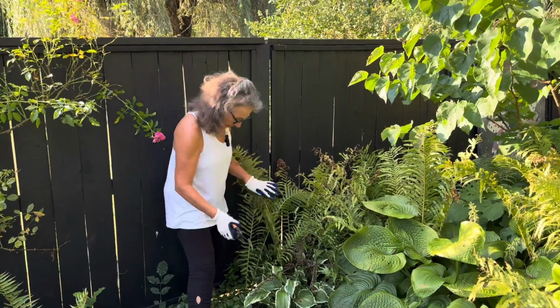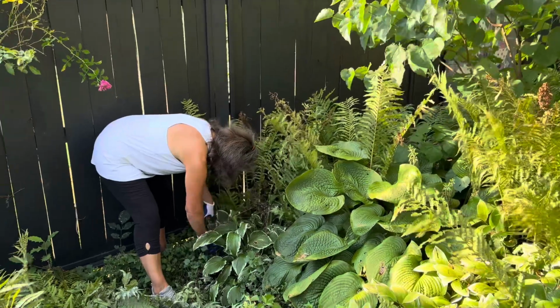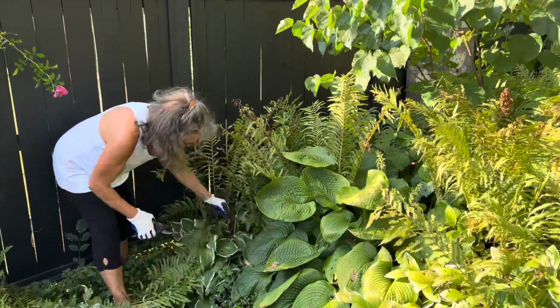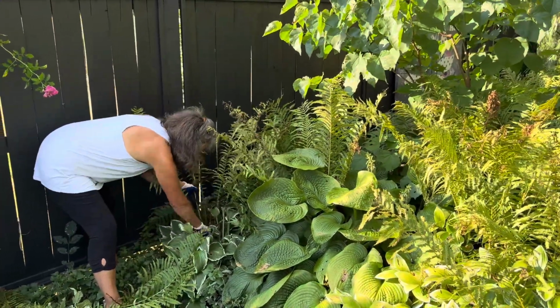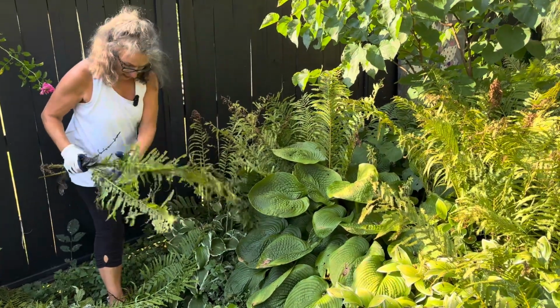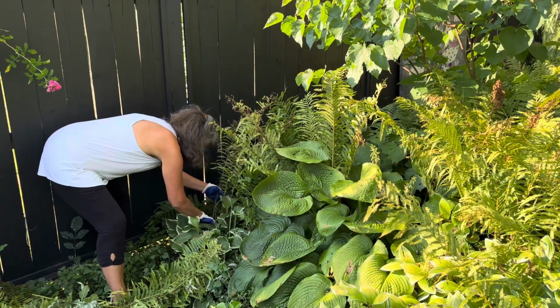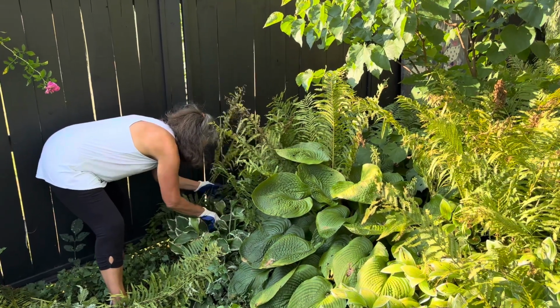So we're back here, and this is what I'm going to be doing. You know, when I'm back in here, I forgot I had these pretty hostas that will show up once these dead leaves of the ferns are gone. You just have to jump in and do this stuff, because then it'll be so nice.